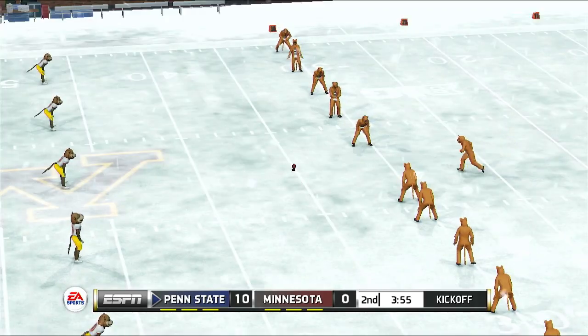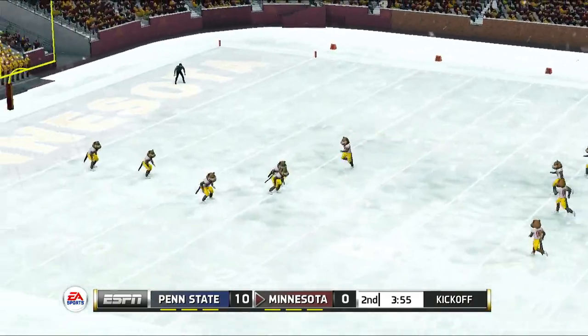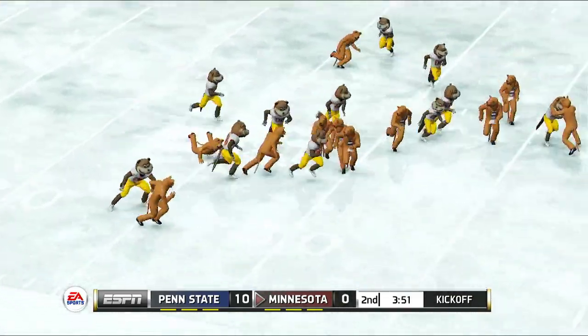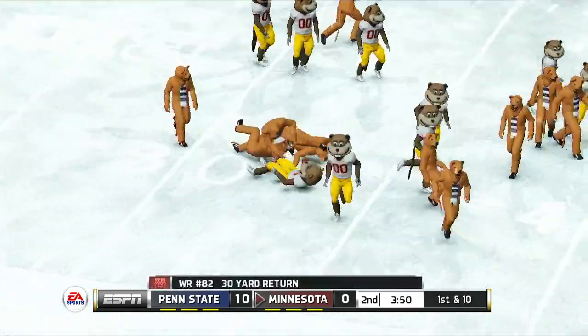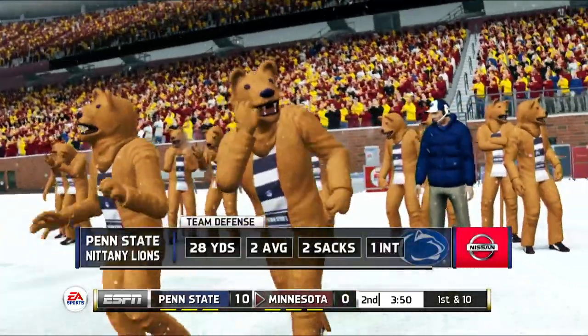And it looks like they're ready for the kickoff. He'll return it from the 3. Tackle at the 32.